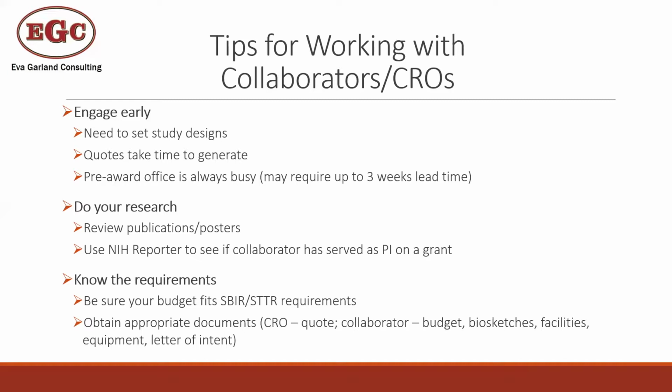And then remember to always go back to knowing your requirements for what kind of mechanism you're applying for. So as you're setting up your collaborations and your CROs, get those budget numbers early so you can make sure that you're fitting either the SBIR or the STTR requirements that's appropriate for whatever mechanism you picked.